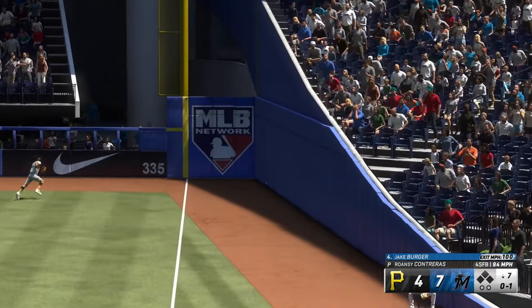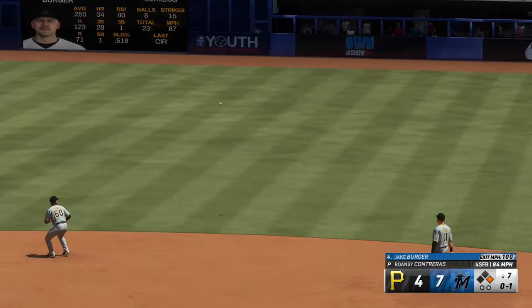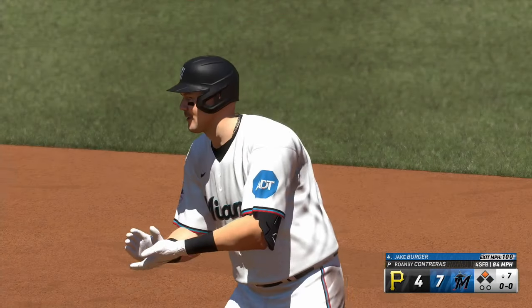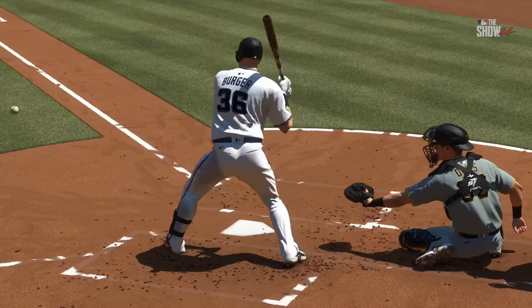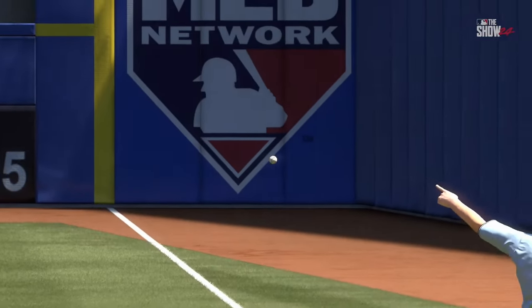This one's into the outfield. Could be extra bases. Now he'll turn for second. Makes it safely. It's a leadoff double in the bottom of the 7th. Seems like he got exactly what he was looking for right there. Got a fastball, middle of the plate, jumped all over it. Absolutely smoked that ball.